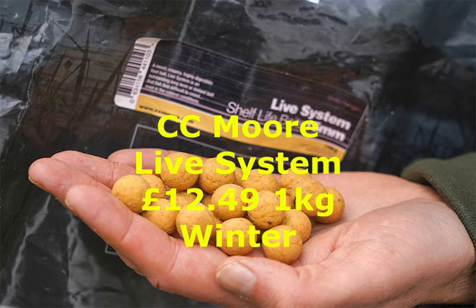Right, CC Moore Live System, dubbed Best Winter Boilie. I've never purchased them at all. Advantages: great for use in cold water. Smells incredible. Disadvantages: sweetness makes it a favourite of species like bream and tench too. And probably chub would like one of those in a river, wouldn't you say?